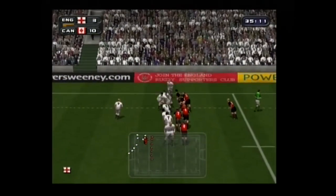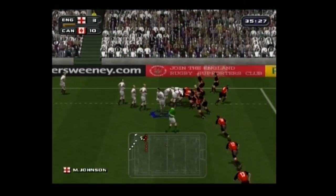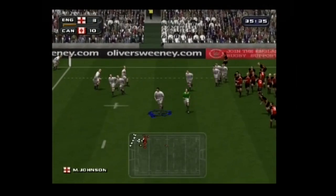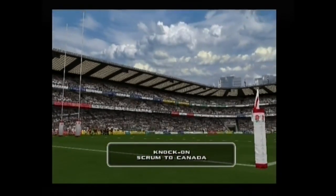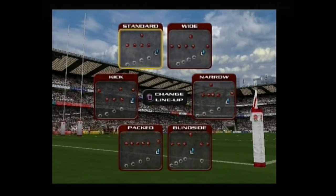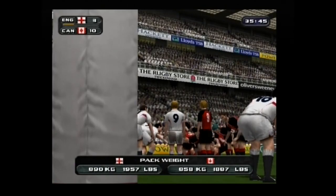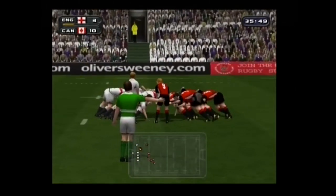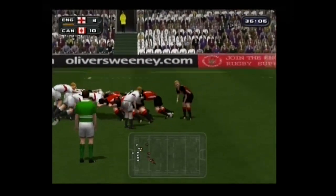Thompson makes the throw, taken by England. Just bounces off. The referee is going to bring it back. Knock on there, and a scrum to Canada. He had his eye on the approaching player rather than the ball, and that's why he knocked it on. A scrum in the opposition 22.